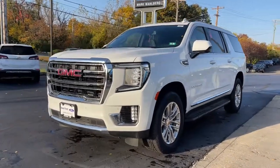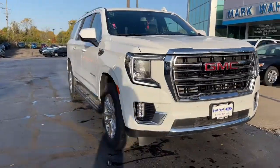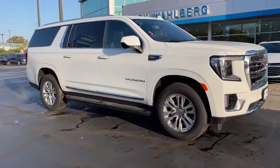Introducing the 2022 GMC Yukon XL. This vehicle is an outstanding buy with fewer than 5,000 miles on the odometer.